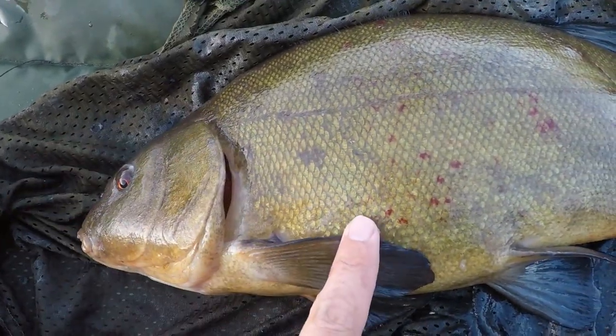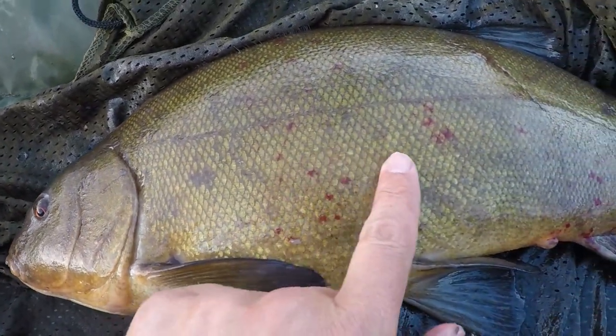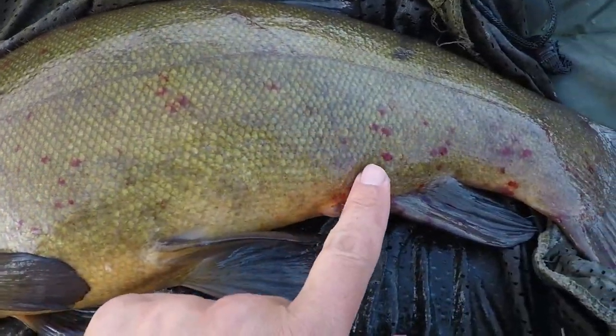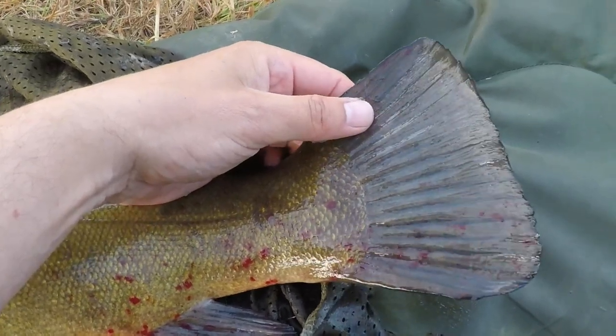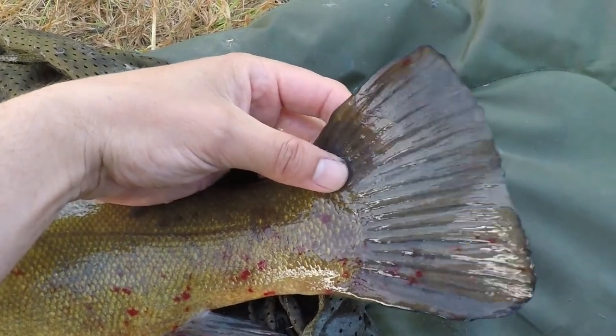Beautiful fish, you can see he's got these red dots on him. That's an infection, but it will clear up. Look at that paddle. No wonder they've got so much power.